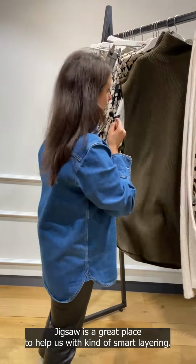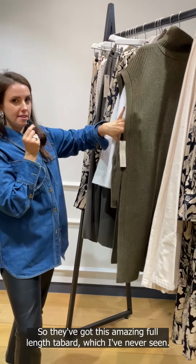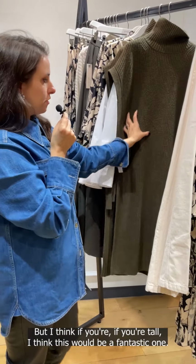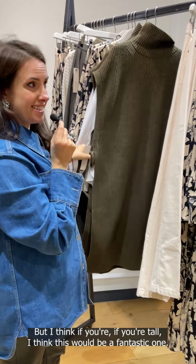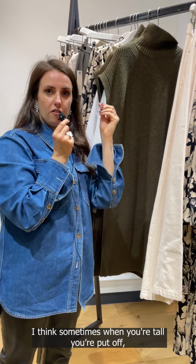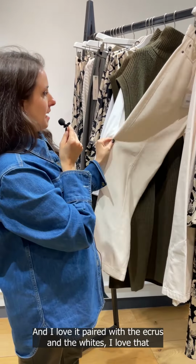Jigsaw is a great place to help us with smart layering. So they've got this amazing full-length tabard, which I've never seen. I've seen a lot of short ones, but if you're tall, I think this would be a fantastic one. Don't be put off by the fact that it's long. I think sometimes when you're tall, you don't want to add more length, but don't shy away from that. And I love it paired with the ecrus and the whites.